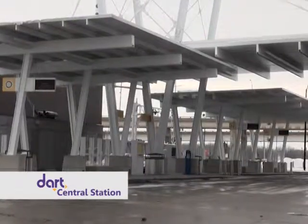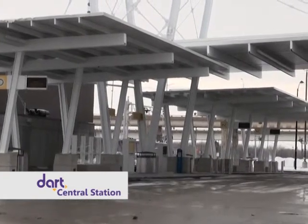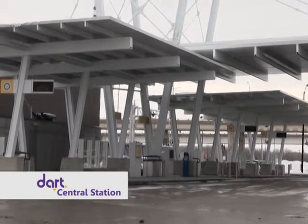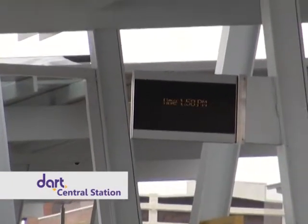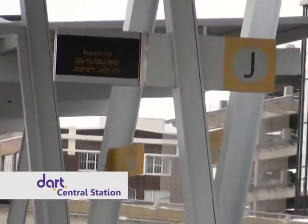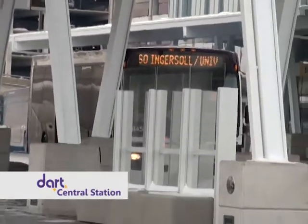And so those platforms all have covered canopies, so passengers are protected from the elements as they get on and off the bus. There are also digital signs out there showing the next departure times so that people know when they're leaving. One of the other great features is those platforms are all labeled. And I can take you on a tour if you want, and we can show you some of those features. But some of the other major features here are the customer service window.